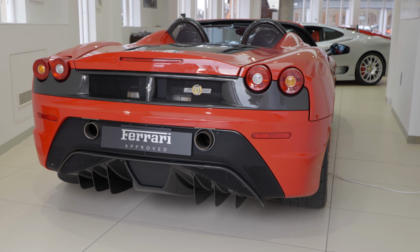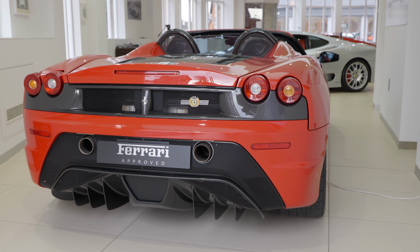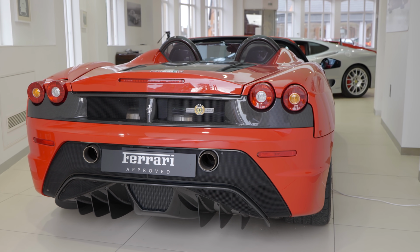But honestly, the one you probably want to use is sport. Note on cars like this, and even the regular 430, there is no comfort setting, there is no normal mode. Sport is your regular mode. Beyond that, you have race.